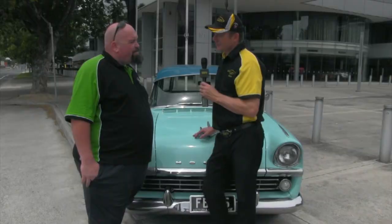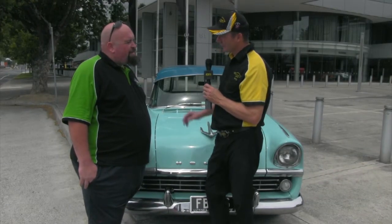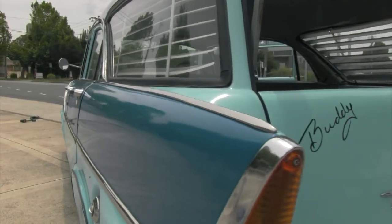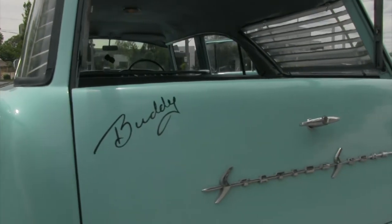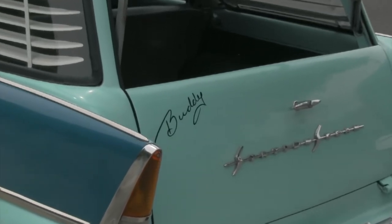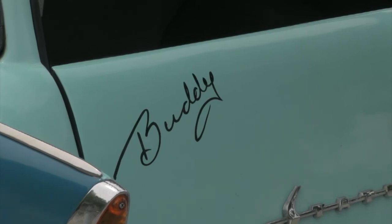Right. Now you've also personalised this car just slightly with a little bit of airbrushing on the rear. You've got your what's the name? Buddy. I've got Buddy pinstriped on the tailgate, and that's in reference to my grandfather because he helped me restore it when I was young, when I was 18, 19. So that was my little nickname for him, and he called me Buddy as well. So a little personalisation. Fantastic. Now it's just that your little personal touch to your car as well, which is terrific.